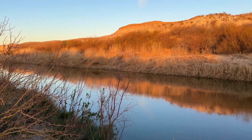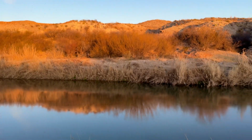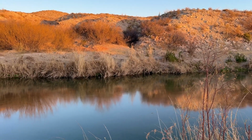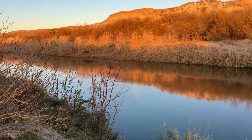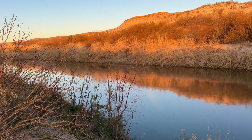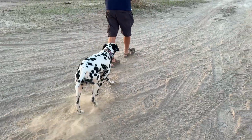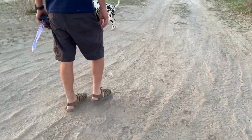Yeah, we did. So this is the Rio Grande River right here, and that over there would be Mexico. You can kind of see how easy it would be for somebody to cross this river and get into the other side of the country. Walk, you look like Pigpen from Charlie Brown.